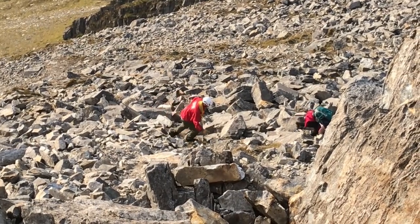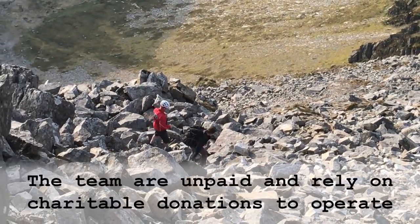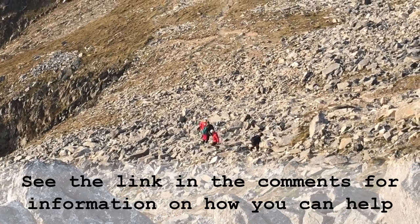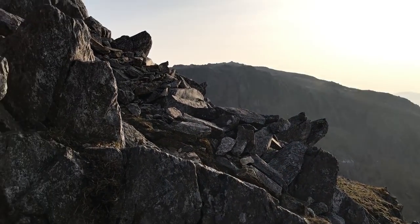And off they go. We don't see that happening every day. Nearly at the top now.